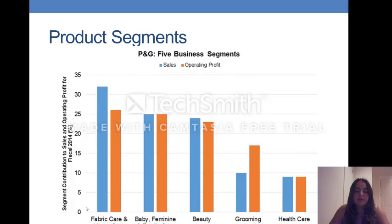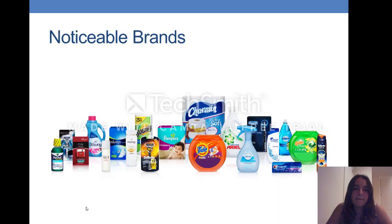So this graph shows the 5 basic segments of P&G. The first, for the most sales and operating profit, is the fabric care and home care segment, and it's closely followed by the baby, feminine, family care, and beauty segments, and then the last 2 segments are the grooming and healthcare. So these are just a few examples of the most popular and noticeable brands under the Procter & Gamble company, which probably the most influential ones are Pampers, Gillette, and Charmin and Tide.